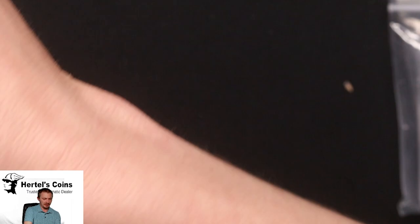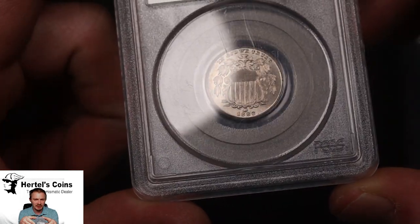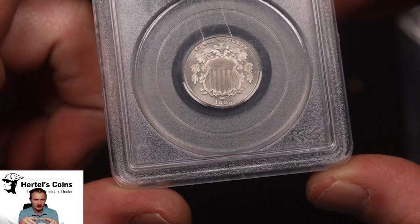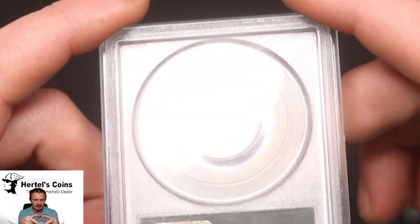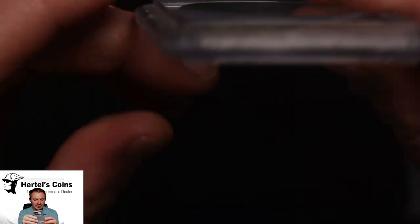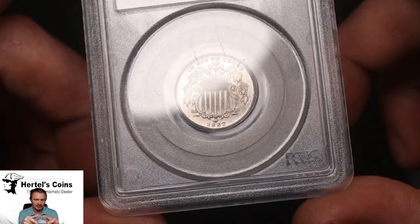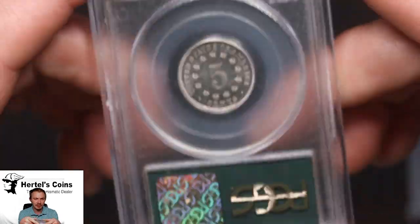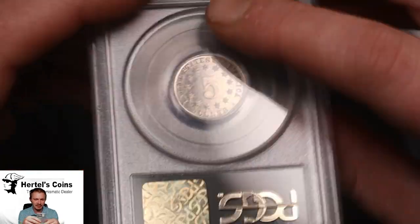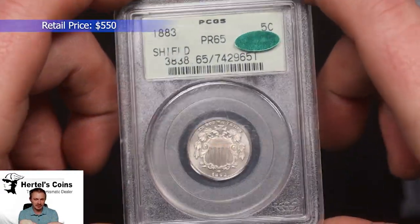A couple more coins to go. Next one up is an old type coin, an 1883 Shield Nickel, which as you can see has got the flash to it. It is a proof Shield Nickel, 1883 proof, in an older PCGS holder. And this one was originally Proof 65. I sent it to CAC, so hopefully we get a CAC. It's got amazing eye appeal, no spots on it, nice white coin. Exceptional proof finishing, and this one did CAC, so that's very nice on this coin.